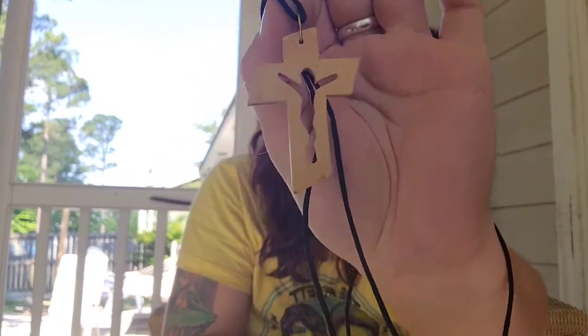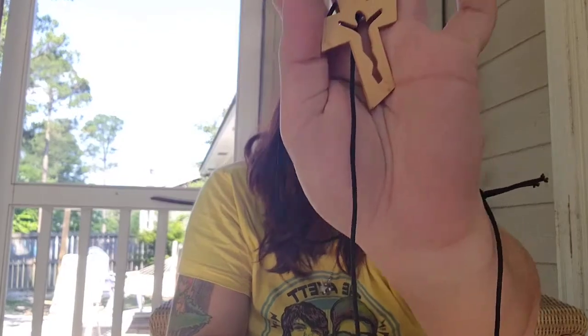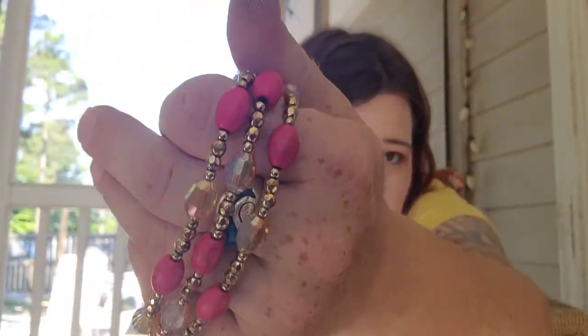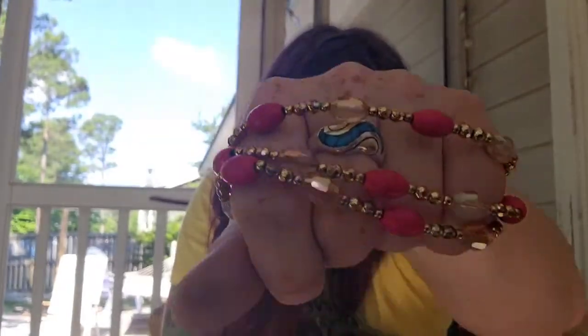This is on a cord, and it's got a cross with a cutout of Jesus, crucifix, like Jesus, I guess. I don't know. I'm not a religious person. I do like selling religious items because people like to buy them. And I definitely have a lot of respect for religion, but it's just not my thing personally. So I don't know a whole lot about it. When I did the Camino though, I did go to Catholic church there every day and it was really interesting. I learned a lot there.